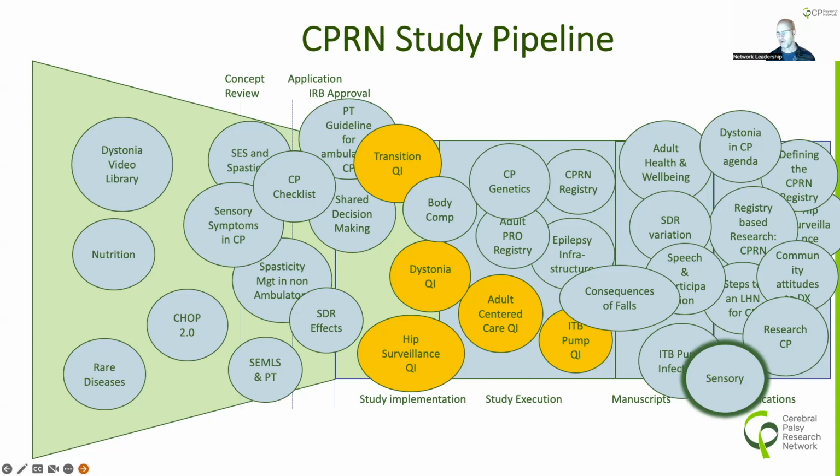And then after we generate the evidence, we write a manuscript, which we seek to get publicized. And then we try to take that evidence and roll it back into clinical practice. So we have a platform for continuous improvement. You see the sensory bubble there is moving; we hope to move it from the manuscript phase into publication sometime soon. And it's encircled in dark green there to say that's what we're going to talk about tonight.